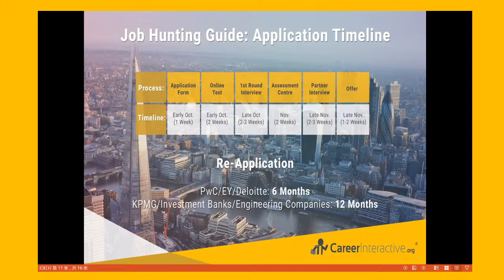And normally for the application timeline, if you follow, let's say, the top company route, it will be like the PowerPoint shows you here. But if you follow a typical route, for example, small to medium-sized companies or some other opportunities available in the market, it's actually all year round. You should have the opportunity. It's just that different industries open their opportunities following different timelines.